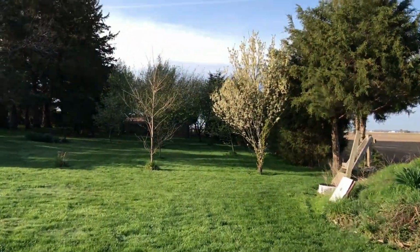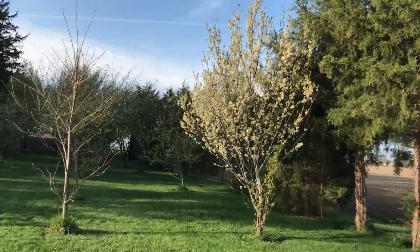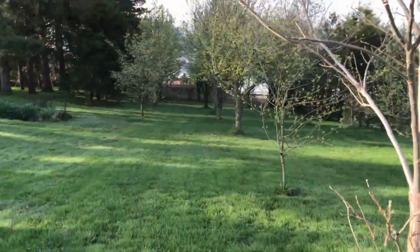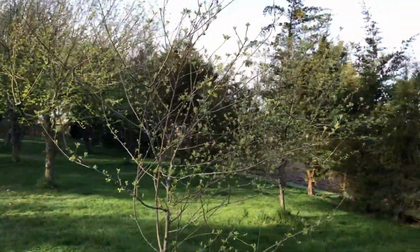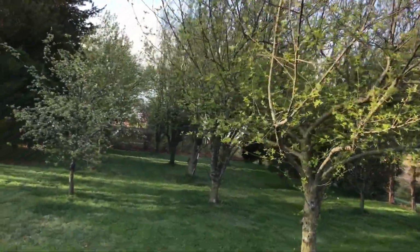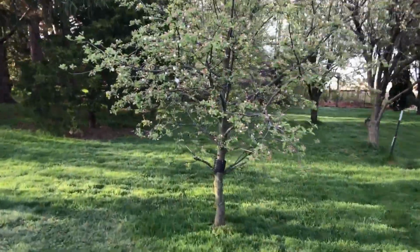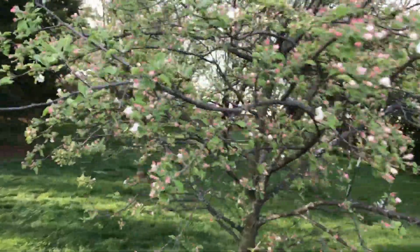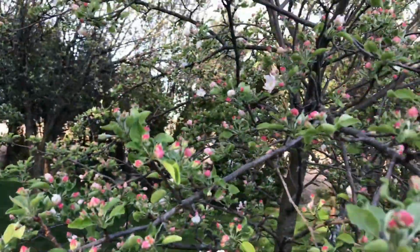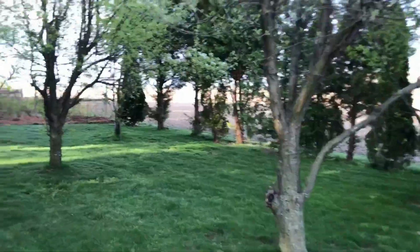The tree right there that you see blossoms, that's actually another nectarine tree. So hopefully the weather cooperates and we get some fruit this year. Last year was horrible. Here's the apple trees. Like I say, they're just starting up. This McIntosh is actually coming along quicker than the others. I don't know why. Most of these trees you see here are semi-dwarfs. They're not full-size fruit trees.